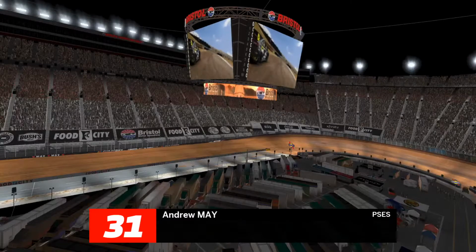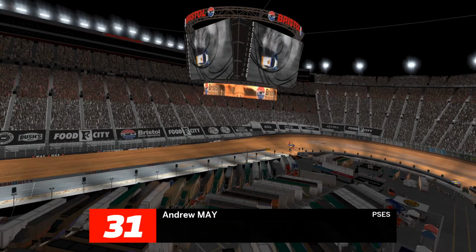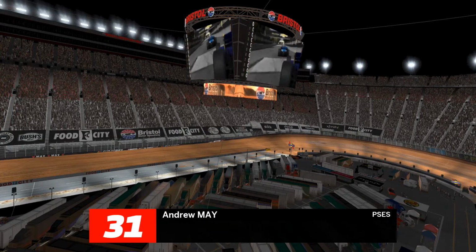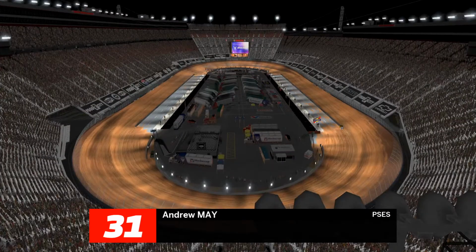It's just really hard to pass here. It doesn't matter really what car you run. I'm usually a sprint car guy, so that's what I run, and it's just really hard to pass here. I tried to dive to the bottom there, and really didn't do much. I didn't want to do it too many times and lose my second place speed, but yeah, it just makes it hard to pass here because of the high banking.